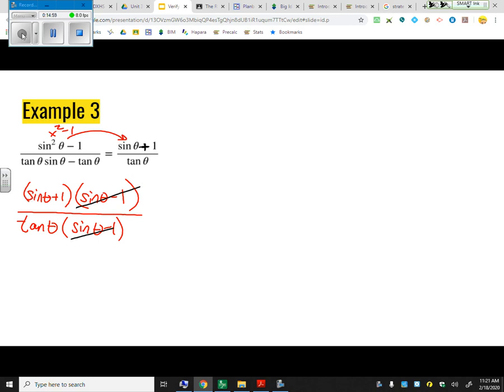Yeah, I had the sine theta minus 1 in common in both top and bottom. So that common factor will leave, and I'm left with sine theta plus 1 over tangent. And that's equal to sine theta plus 1 over tangent.